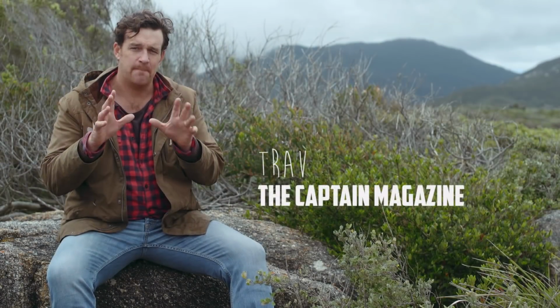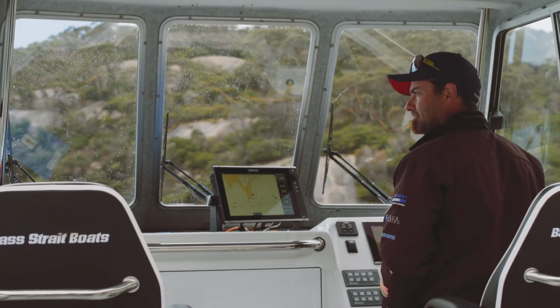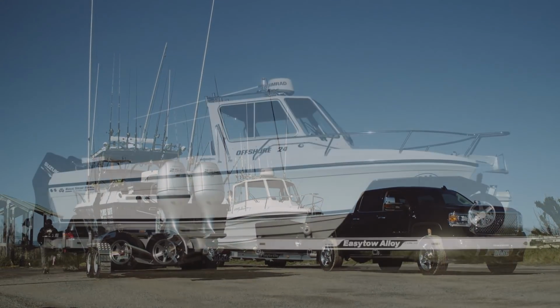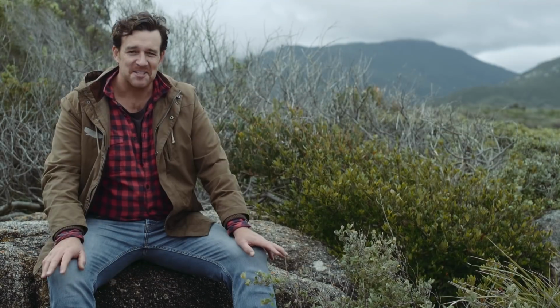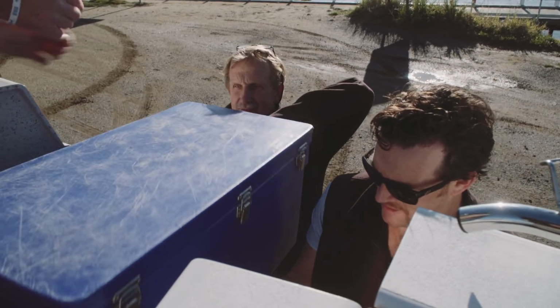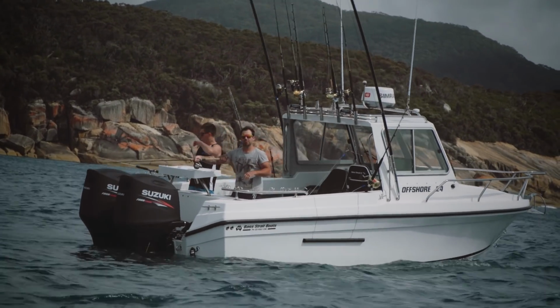Now our next rig is a Bass Strait 24. It's owned by a plumber from Warragul called Dan McLeod. This guy has his shit sorted. Dan rocked up in his immaculate GMC Denali, towing this beautiful white stallion behind it. Now this Bass Strait 24 lives in the sweet spot between form and function. It's got a beautiful ride, it's got a massive dash, awesome stability at rest, and a beautiful hardtop.